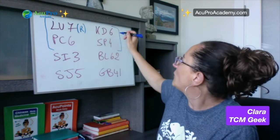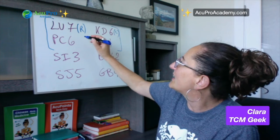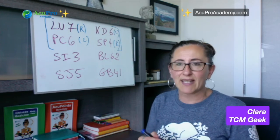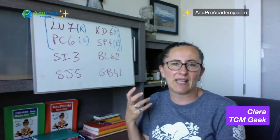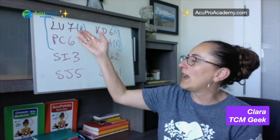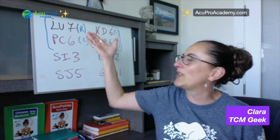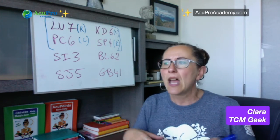So lung 7 on the right, kidney 6 on the left, PC6 on the left, and spleen 4 on the right. This is how I like to do it. And often people ask me, why is that? Well, if you look at the first 2, kidney 6 is related to kidney, which is related to essence, which is very yin. Left side is the yin side. While lung 7 is connected to air, breathing, which is the ability to breathe. So it's more yang, it's more qi. So that's the right side. The right side is the yang side.